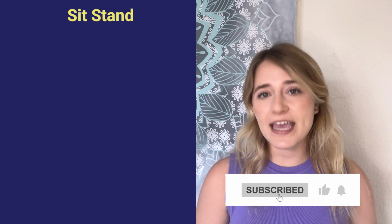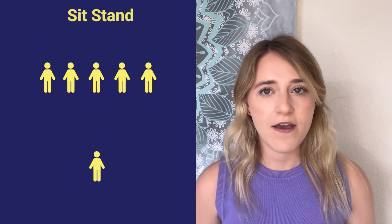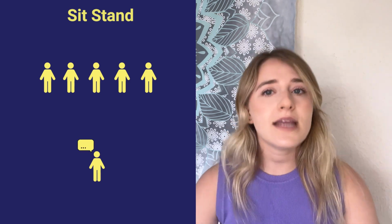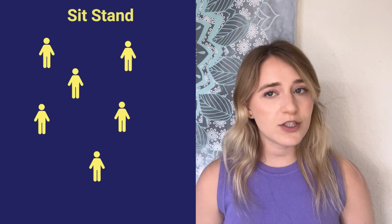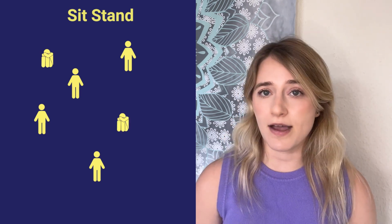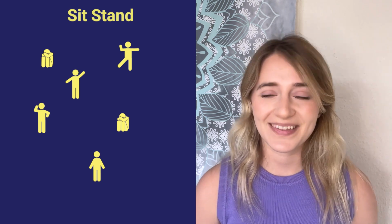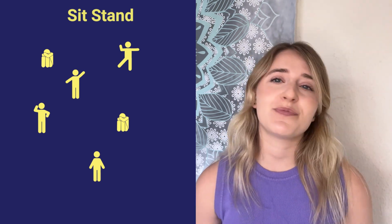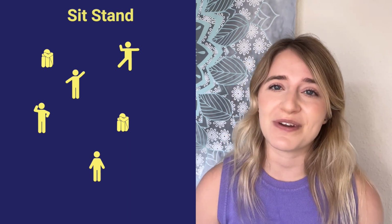First up, we have Sit Stand, a physical activity that requires ample space for moving around. To play, have the facilitator instruct the group to do simple, engaging activities. For instance, they could start by saying, stand up or walk around. When the facilitator says stop, the instruction is switched to the opposite. So if participants were asked to stand up, they must now sit down. If they were asked to walk around, they must now freeze in position. As you can imagine, this results in pure chaos and a lot of laughter. Plus, it's a great way to work on those communication skills.